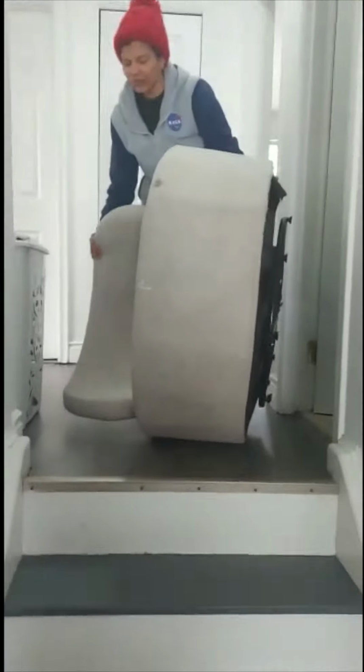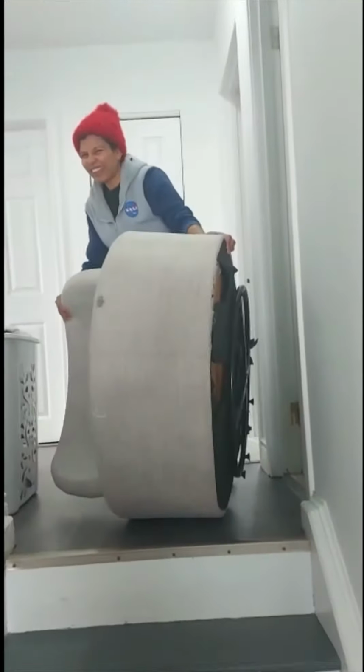It was sideways and broke the wall. No. It would not go. All right, go on. Let me see. I know you're going to catch it. I'm actually going to roll it down. So, this is how you bring the chair down. This is how you swing it.